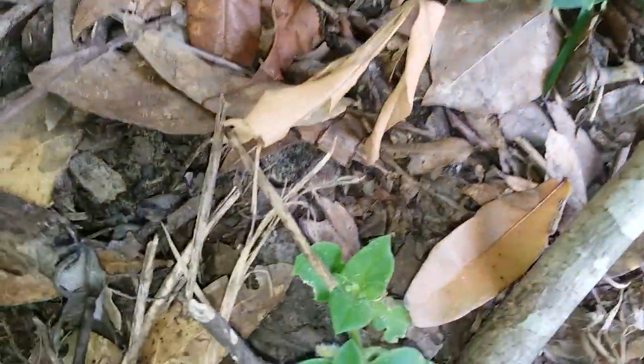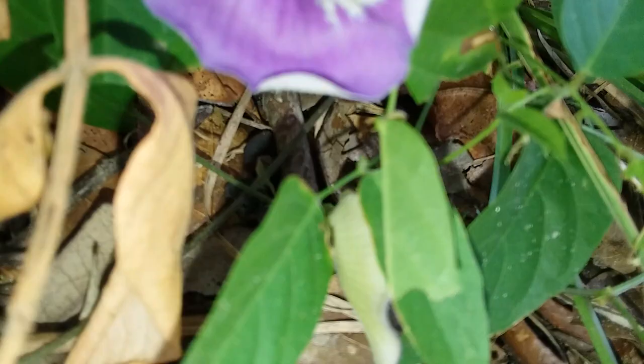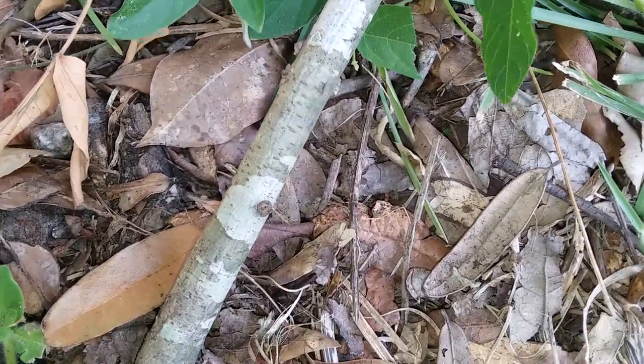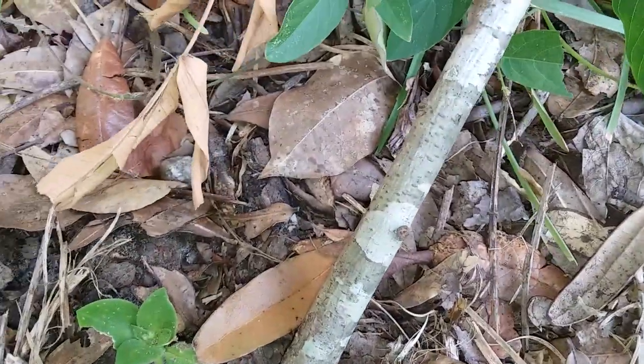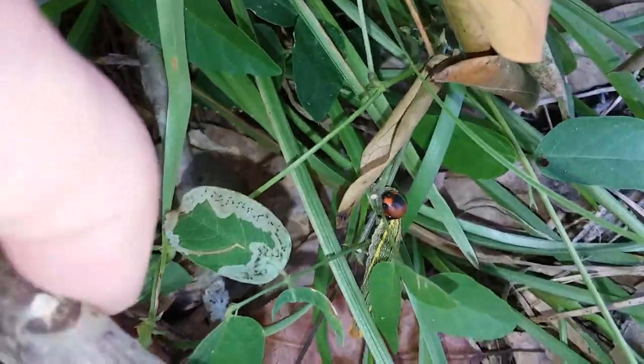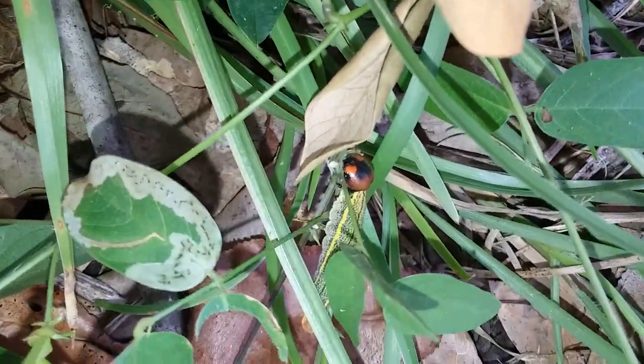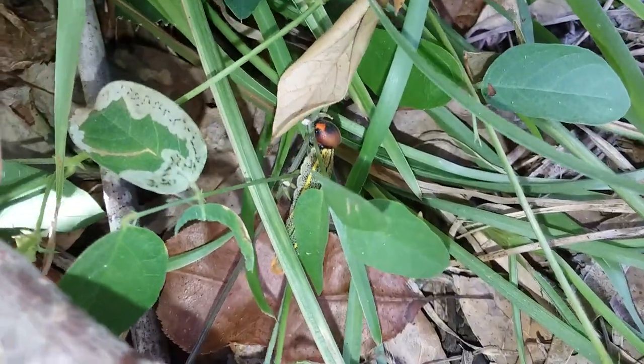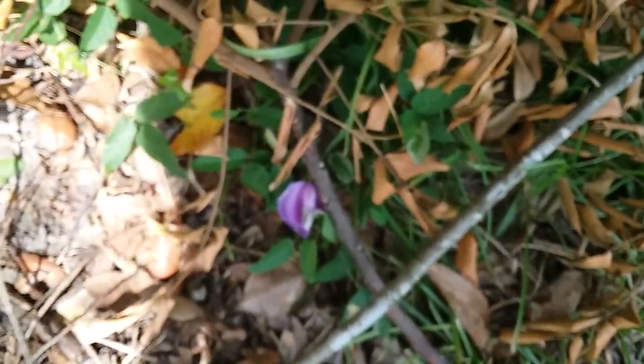And there's that, and then, oh, it's kind of crawling. It's crawling back along the stem. Trying to be sneaky. And this is a long-tailed skipper caterpillar. They eat beans, so you might see them in your garden on your bean plants. And since this is a legume, they can eat this too. I didn't realize I have flash turned on, but apparently I do. Anyway, so that's the butterfly pea and the caterpillar.